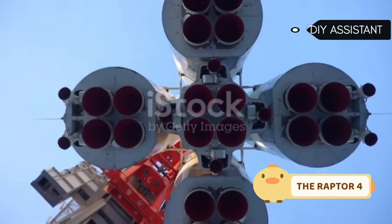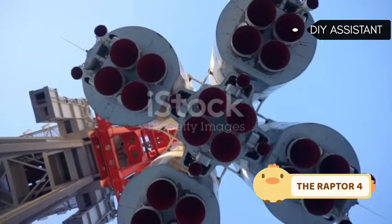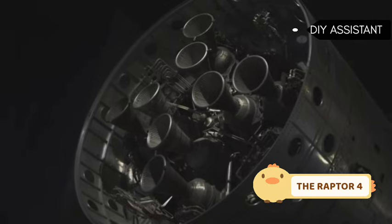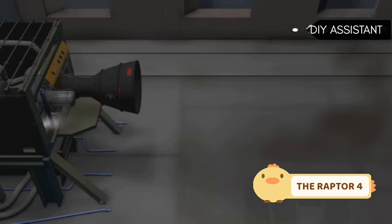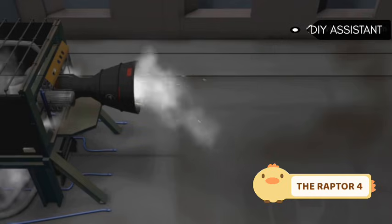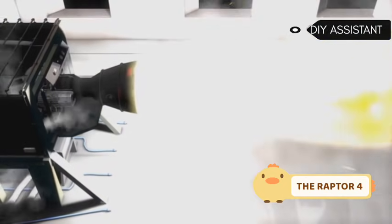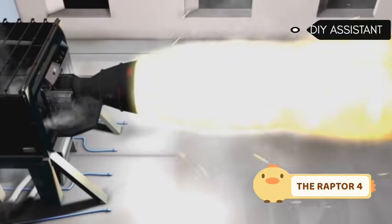The next version of Starship is arriving with a monster strapped to its tail. Raptor 3, a piece of engineering so refined and futuristic that at first glance it looks more like science fiction than a real engine. It represents the latest evolution in SpaceX's pursuit of propulsion perfection. Sleeker, more powerful, more efficient, and dramatically more cost-effective than anything they've built before.